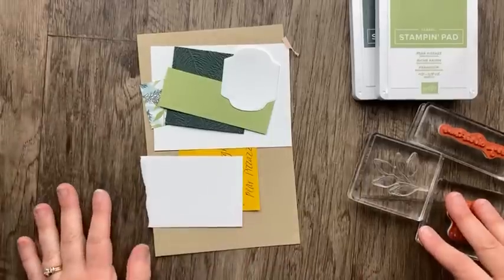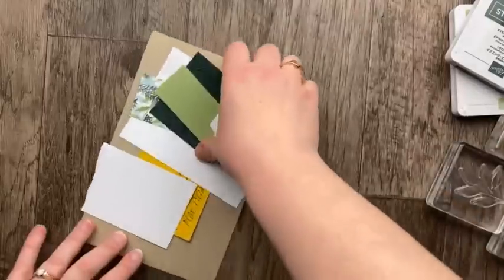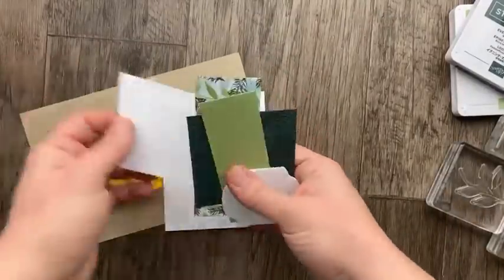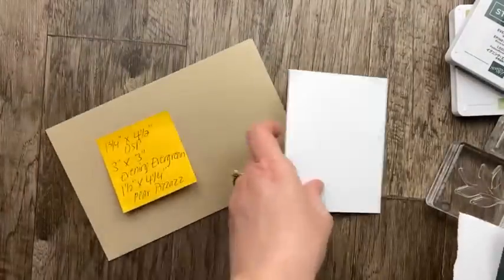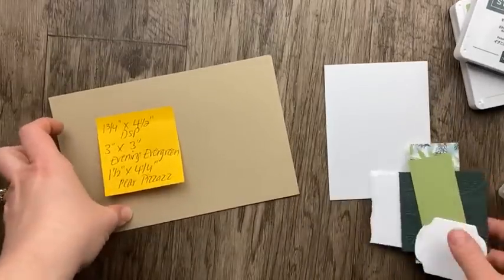Well, I really love this layout, and I have some other samples to show you. So I think you're going to like this layout too. And even though there's no mystery, because you're going to see how I'm putting it together, I do think that you're going to want to try this layout once you see it.